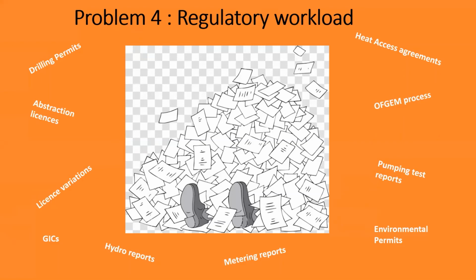Now, this is a big problem, and it does need to be resolved if we're going to make any progress with these industrial schemes. Just far too much paperwork. There's got to be joined up thinking. There's too many regulators. Why not have an integrated team that could particularly help developers with these schemes? I can't stress how important this is for the future.